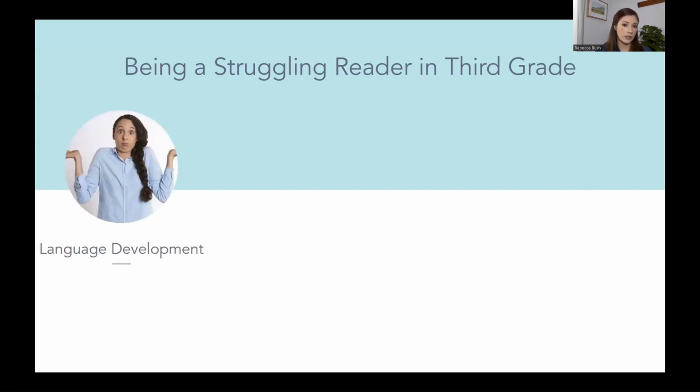A big piece is our language development, right? So like we talked about vocabulary, sentence structure, all of that stuff. The big way we're going to move into that academic side is through our reading. And that's because the way that we write and the language that we use when we write is different than the language we use when we talk, right? It's kind of that next level.